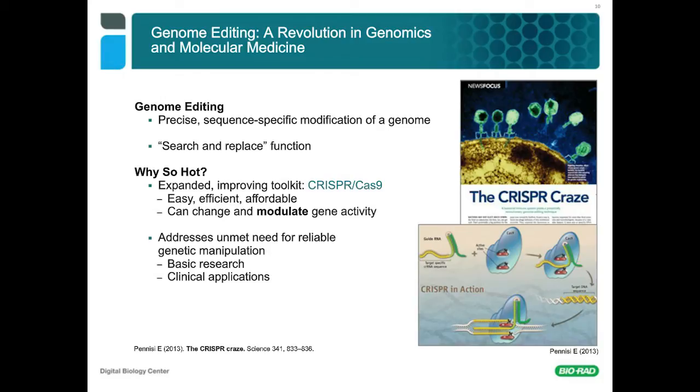So why is genome editing so hot today? While fundamental editing strategies have been around for a while, the recent and exciting genome editing craze is the result of an expanded, improving editing toolkit, in particular with the advent of the CRISPR-Cas9 system, which I will talk more about.